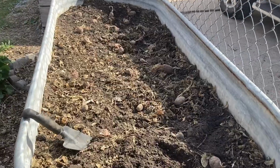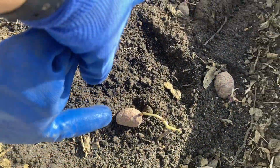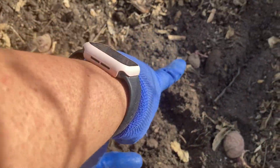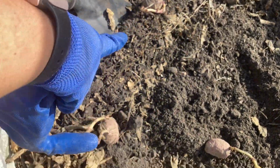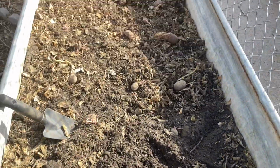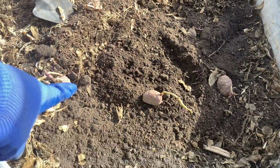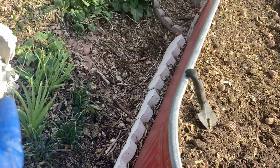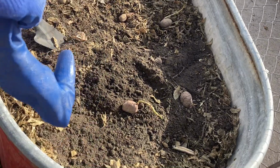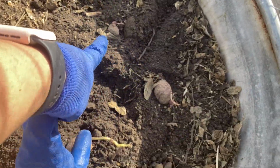So yeah, let's start planting. Give you guys a look. I planted it with at least roughly 5 inches space in between. If you're planting on a container, you can plant it a bit close together like that, since it's a container. But if you're planting directly on the ground, you have to follow at least 10 inches difference. But since I'm planting on a container, I use 5 to 6 inches.